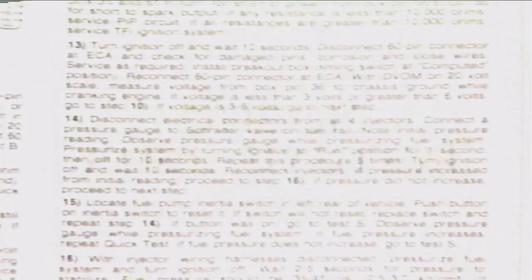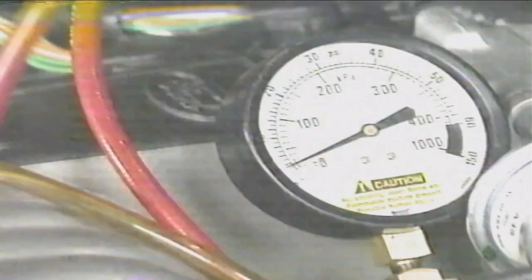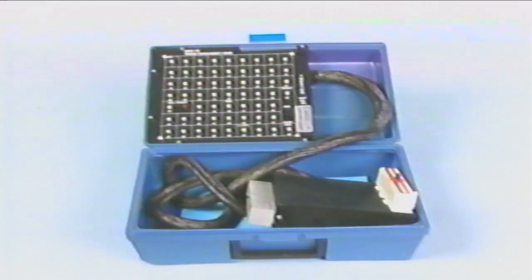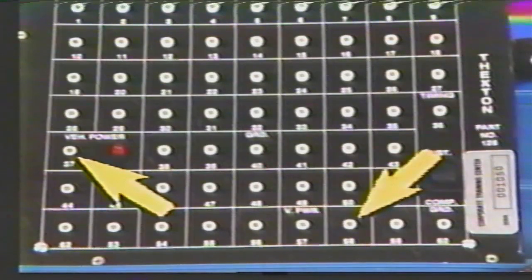Let's go directly to the portion of the test which checks the fuel system. This test procedure is easily done by connecting a Noid light to one of the injectors, then cranking the engine to determine if the injectors trigger. This test can also be done with a breakout box. Utilizing a 12-volt test lamp, connect the test lamp between pins 37 and 58, which go to one of the fuel injectors. Crank the engine and note if the test lamp lights.